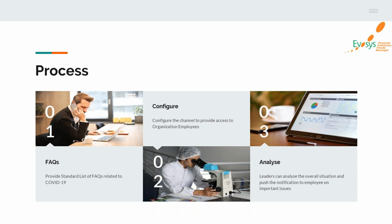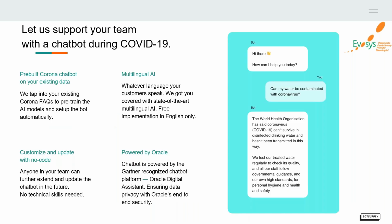So what are the answers and questions you would like to have configured in that chatbot? And then we would be configuring and making sure it's easily accessed through your standard chatbot functionalities, if you have one. And then also it will give some analysis on how often it has been used.